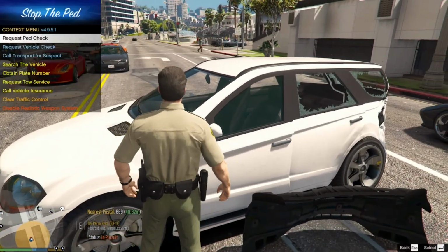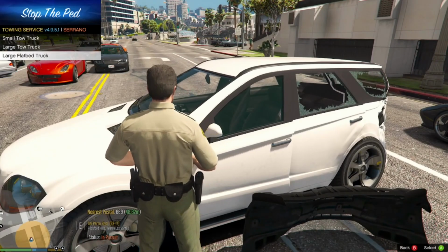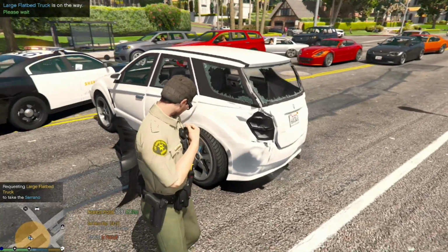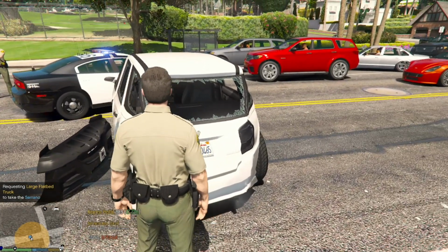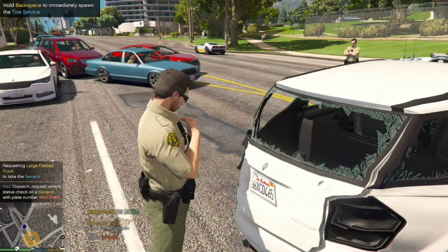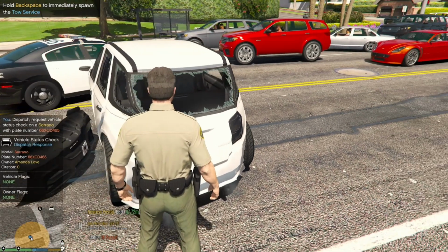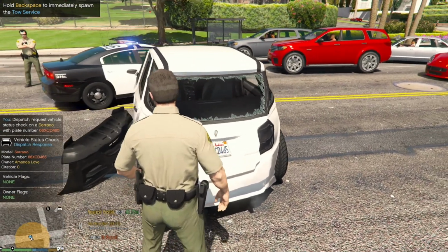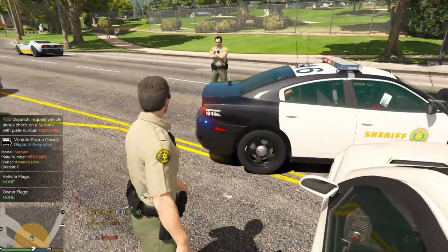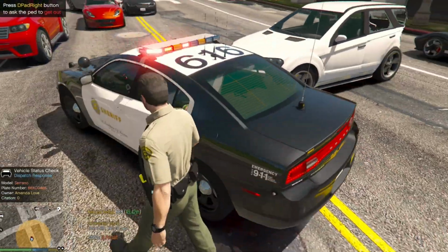Alright, let's go get this vehicle towed out of here. We're not going to search it because anything in that vehicle is not his. Flatbed, assistance required in Rockford Hills. Alright, let's go ahead and get a vehicle check. Make sure the RO has insurance. Target vehicle license plate 66 X-ray Charles David 465. Target is 10-4. Yeah, it'll show up in our system if he doesn't have insurance or not.